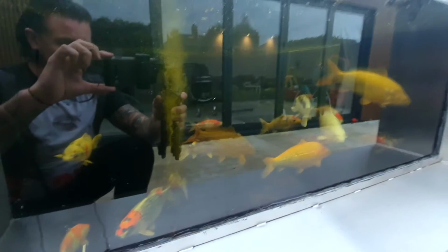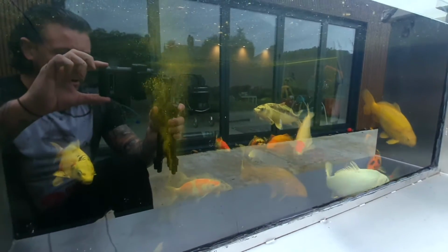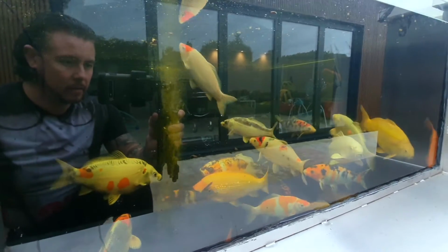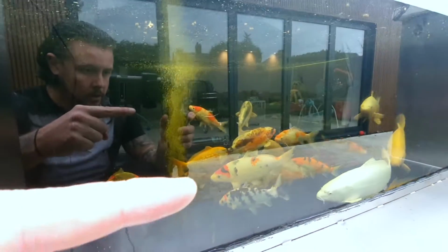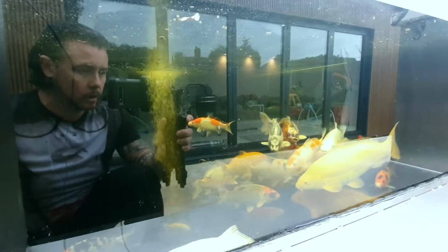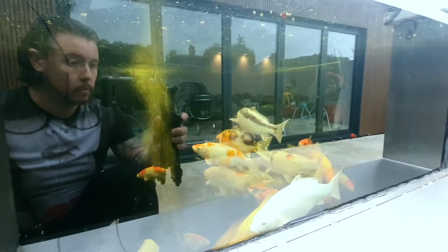As we can see here now, I really wish I could get rid of my reflection. It's not doing it justice. The pond water also doesn't look great, but it is clean and I've done my checks and everything's right with it. This is one of my favourite fish here at the minute, nameless. That's not its name, it just hasn't got a name. It's a Showa, a beautiful Showa, again from UK Nishigai.